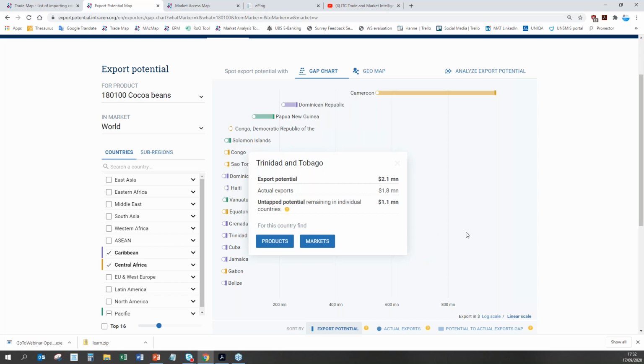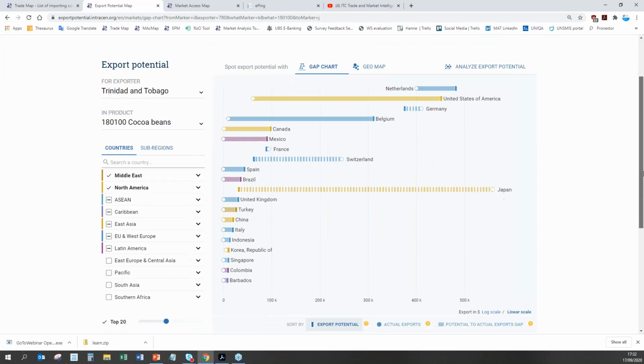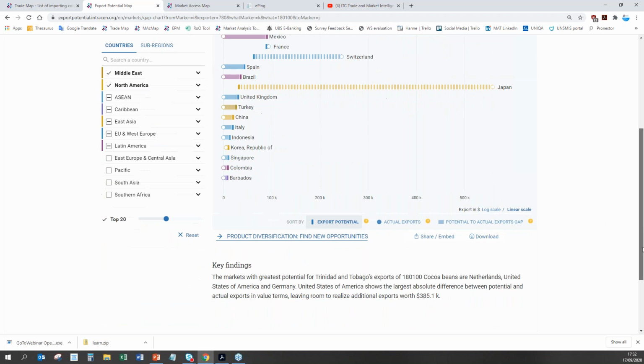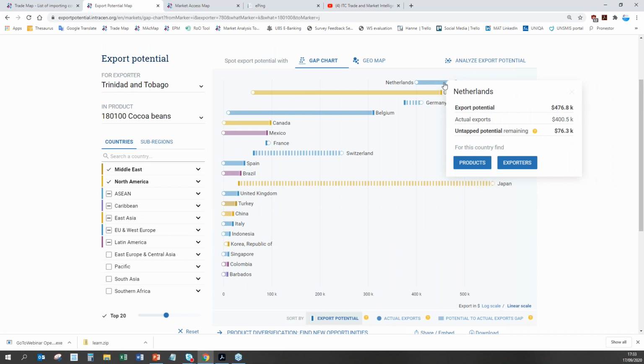This is my country's export potential in cocoa. So I still have untapped potential of $1.1 million. And I want to see in which market that is possible since I'm the exporter from Trinidad and Tobago. And what I see right here, let's read the key findings. The markets with the highest export potential for Trinidad and Tobago are actually the Netherlands, the United States, and Germany. This is projected for the next 5 years, by 2024. You can also browse over here and you will have additional information.